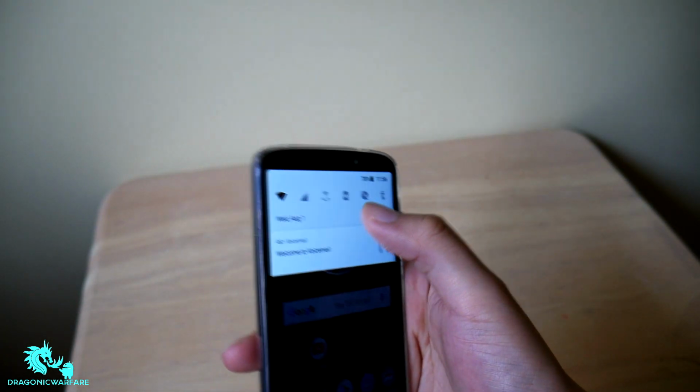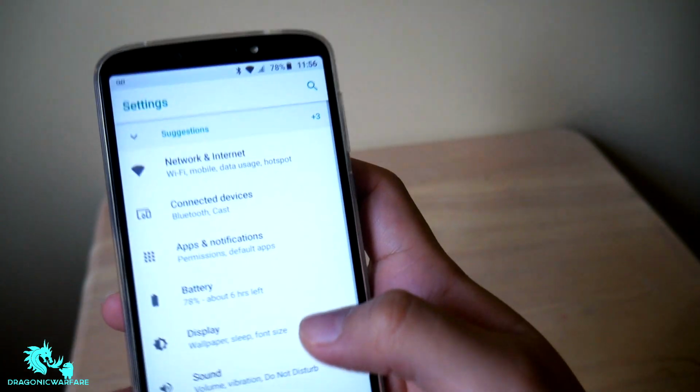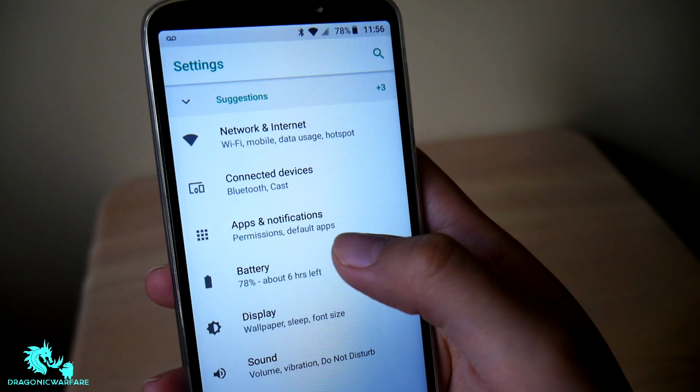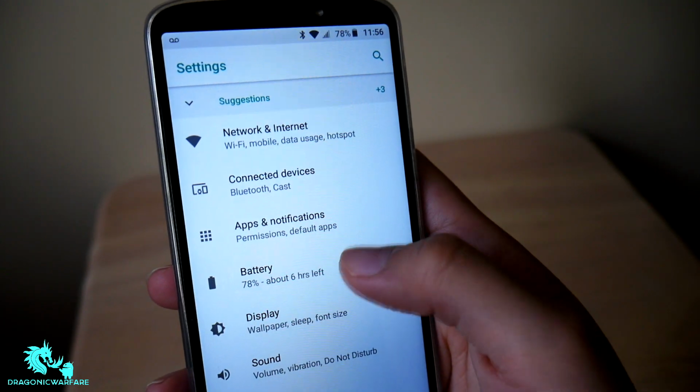But let's get into the settings of this. So you do have, like I said, basic stuff. Network, connect devices, so Bluetooth or cast. That's pretty cool. So you can cast to a Bluetooth speaker in your home.